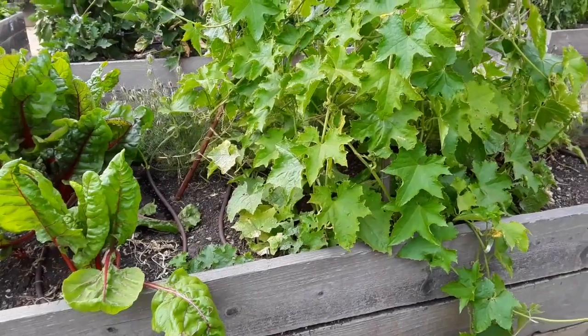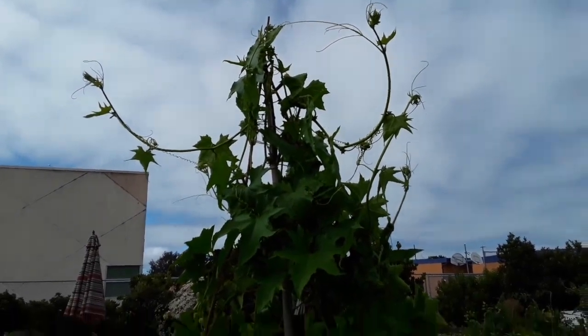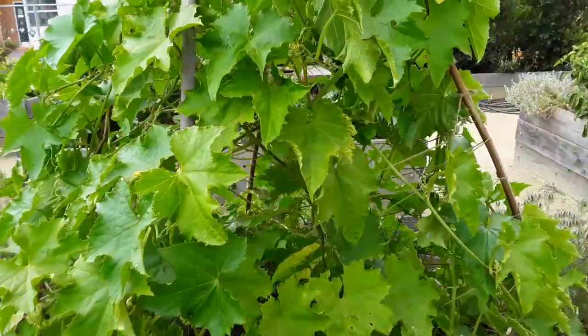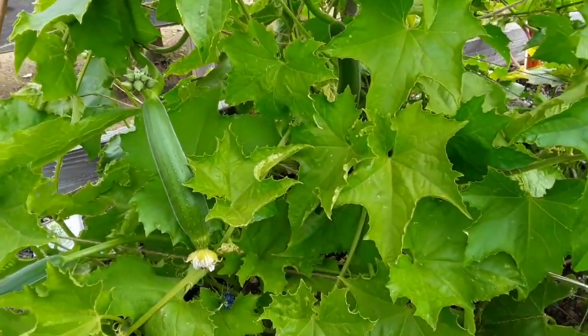And last but not least, we cannot forget our loofah. So we saw on some of my previous tour videos the baby loofah. This is making great headway. Let's find some of the loofah. So loofah's in the gourd family. There we go.